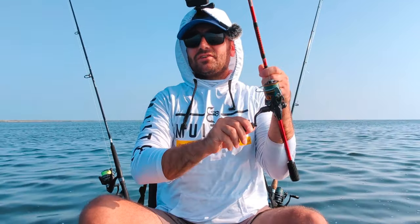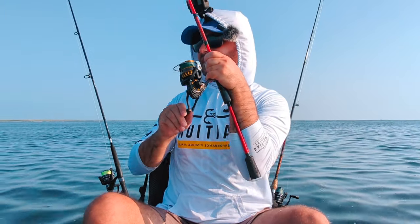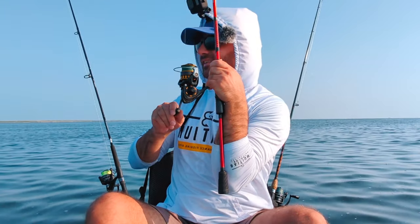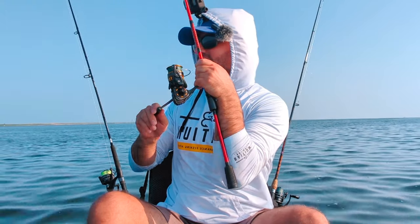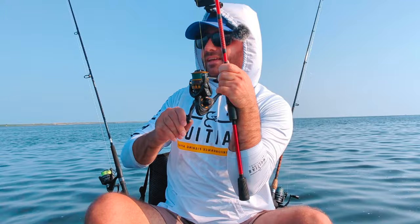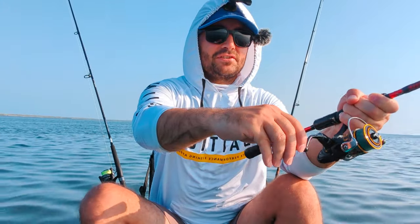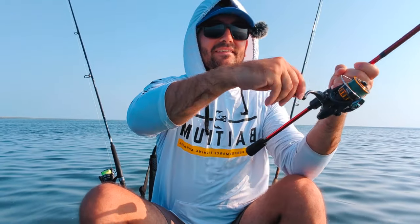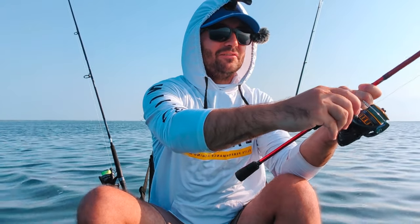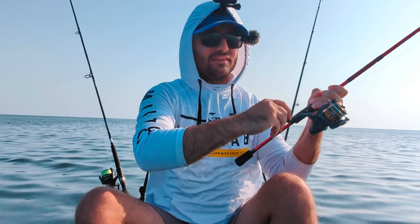No way. Try to catch pinfish and... What is that? There is no way that's a pinfish. What is that? Is that trout or drum? No way. You just caught a drum. On fish bites, guys. I cannot believe that. Is that a drum or is that trout?